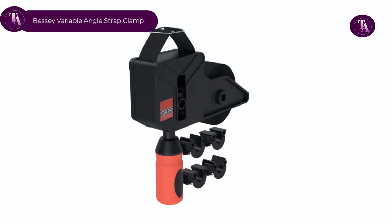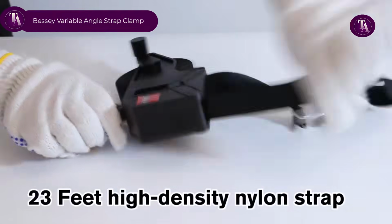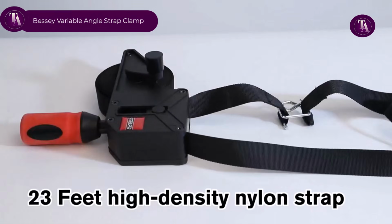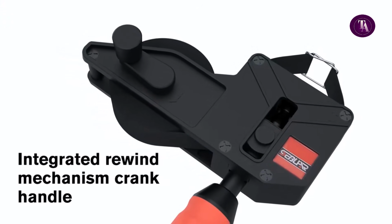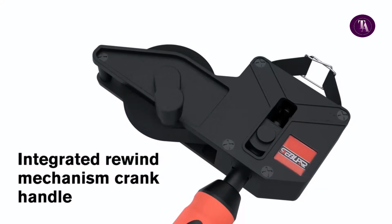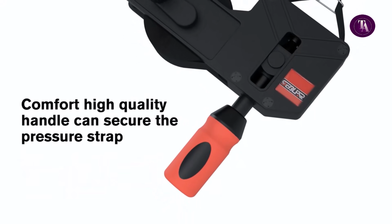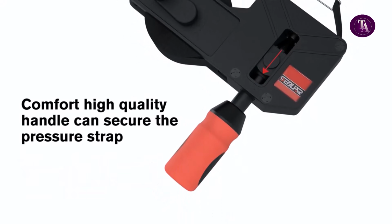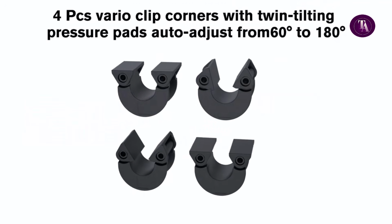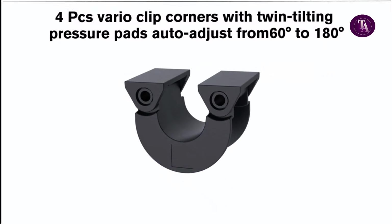Bessey Variable Angle Strap Clamp. The Bessey Variable Angle Strap Clamp is a versatile clamping solution designed for multi-angle projects, picture frames, and irregular shapes. Its high tensile polyester strap delivers up to 1,100 pounds of even, distortion-free pressure, while the unique Vario angle corner clips adjust from 60 degrees to 180 degrees.